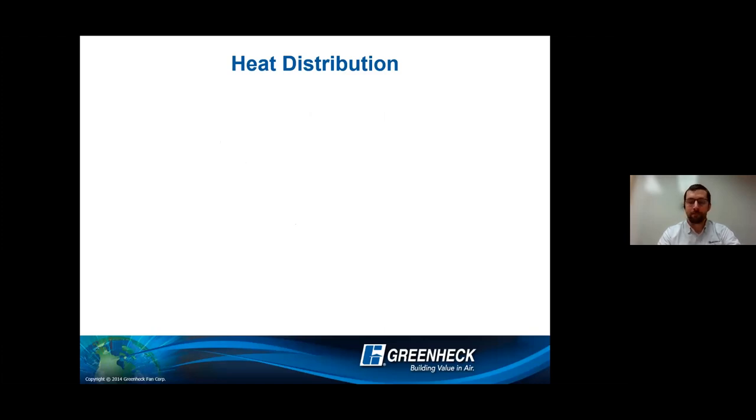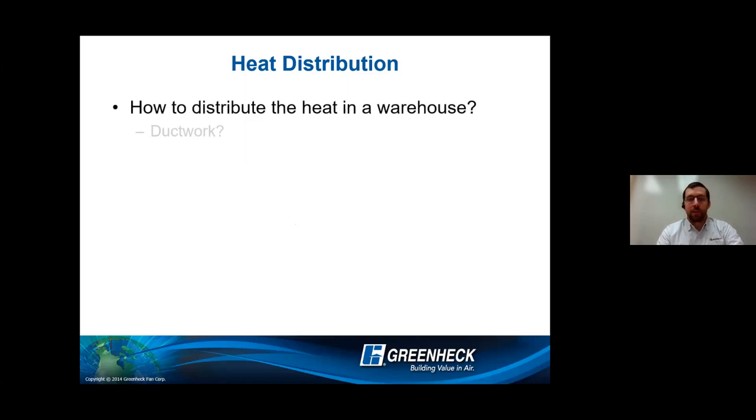When you think about a large warehouse, there's a lot of different ways we can go about heat distribution. Traditionally, in most applications, we think about using ductwork, right? That would be one way to get heat distribution, but in a warehouse, probably unrealistic, right? We're not able to run ductwork over a 1 million square foot warehouse. So we've got to find other solutions, right?